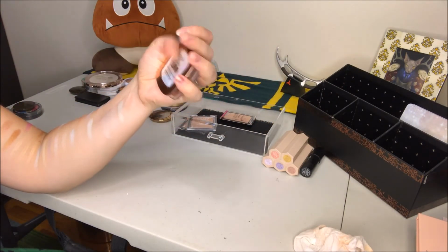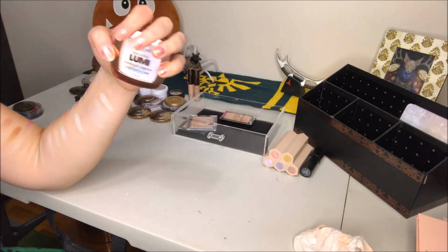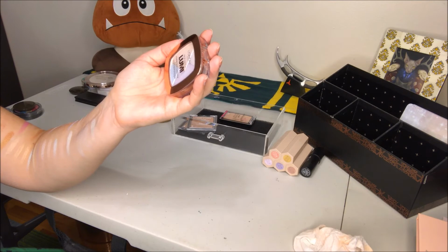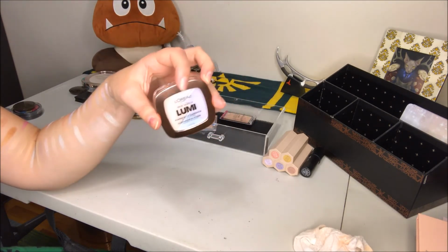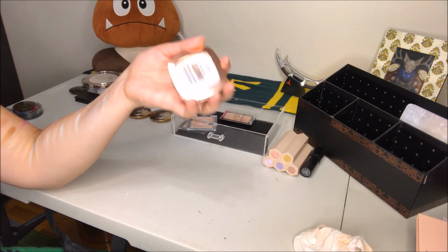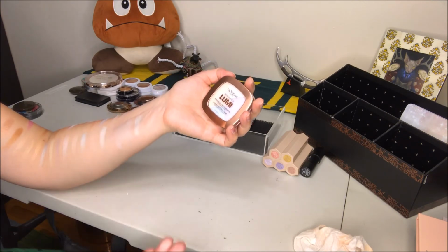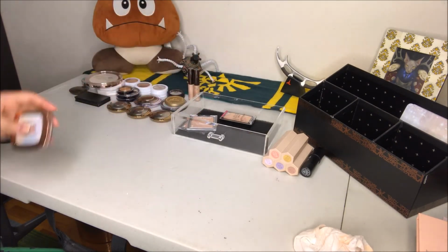I just don't think this is a very good highlight, at least on me. It doesn't really like my brush. I don't like putting it on with my fingers because I feel like the texture of this does not go on well with my fingers. I just don't think it's a super great highlighter. I think it's fine. It was actually surprisingly expensive. I think it was like $11, 11 or 12 bucks. And I just don't think it's good enough, I think. I expected better. It does look pretty on my arm right now, I'm not gonna lie, but it doesn't look that great on my face, and I don't need to keep it. So I'm gonna let it go.